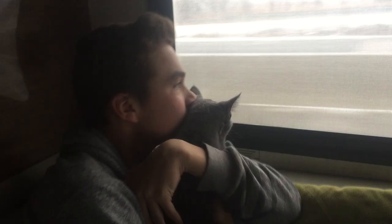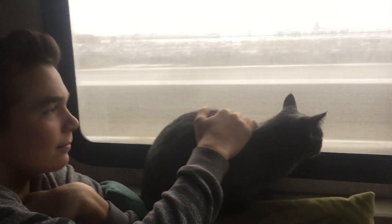Many of you, even if you have been following us for a while, may not know that we had a cat with us in the RV for the first few months on the road. She was quite an outdoors cat and didn't take to the travel lifestyle. She was later adopted by a kind woman from California, but that's a story for another day.